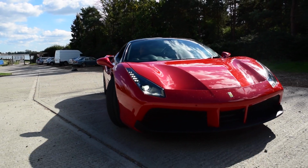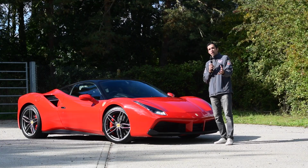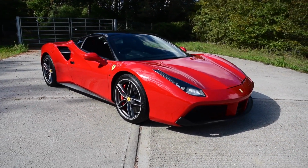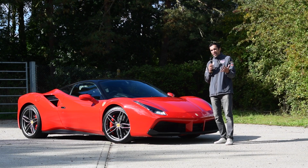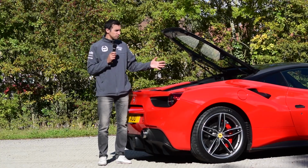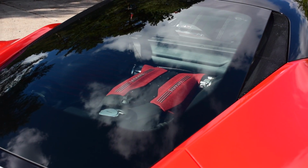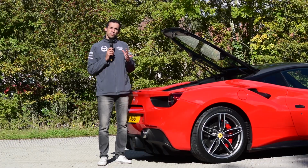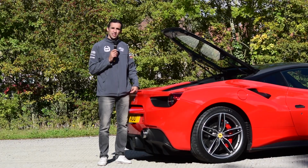Now, carbon fibre and aluminium has been a trend with Ferrari since the 360 Modena, and they've not disappointed here. And I think on the whole, you agree, it looks like an absolute monster. Here we are with the engine bay. It's worth mentioning this is a 3.9 litre engine and the brake horsepower is 661.